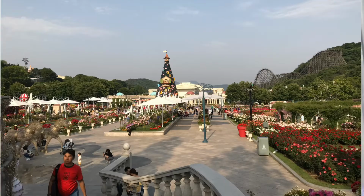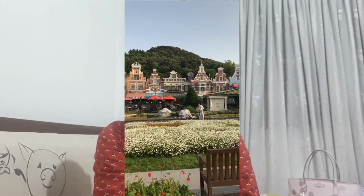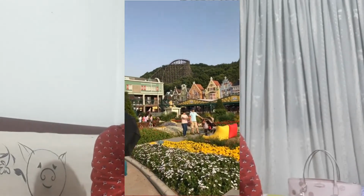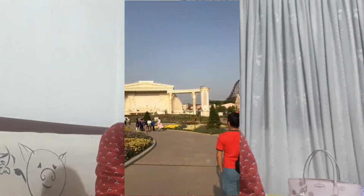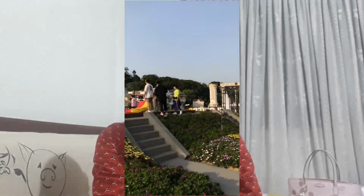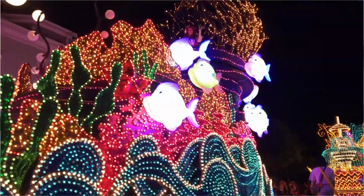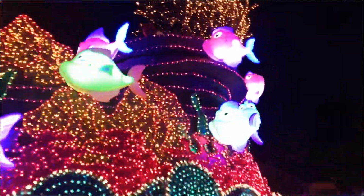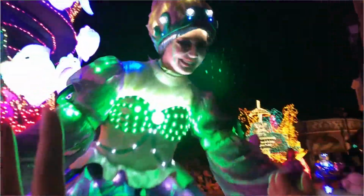Feeling romantic? Try the rose garden for some romantic moments. Stay up to 8 p.m. and you will have the chance to watch their moonlight parade. Moonlight parade is a unique one because this is a parade of blinking LED lights in different colors, shapes, and designs. Watch for the amazing fireworks.